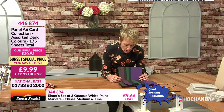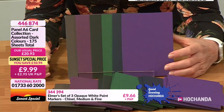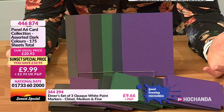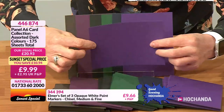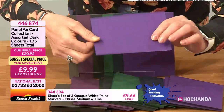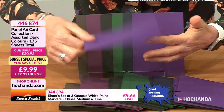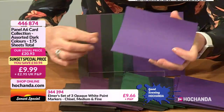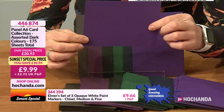You'll see the colours that we've got here. We've got the purple, we've got the black, we've got the green, we've got the blue, and we've got like a charcoal grey. Beautiful quality. Do we know the GSM on here? I would think probably. Well, it's card, isn't it? So I'd probably say 200 GSM.